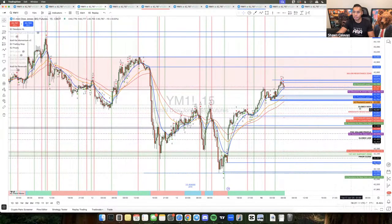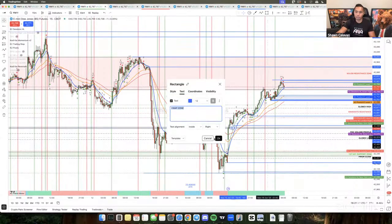We have the Globex high, which is basically the overnight high, right here at 42,599. This isn't a big deal, right? You don't need the exact numbers because you'll be able to see it on my chart. You just want to understand that this is the overnight high. We have the immediate resistance right here, which got broken overnight. We have the point of control volume down here. We have the VWAP zone right here in this blue area.